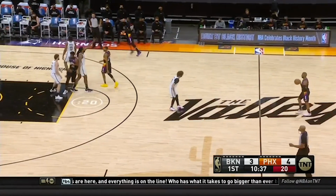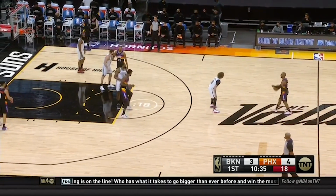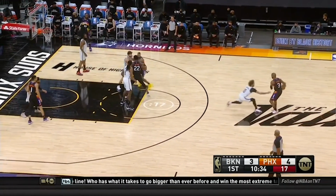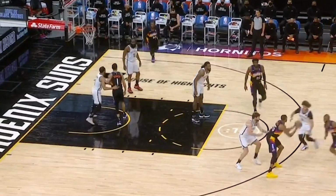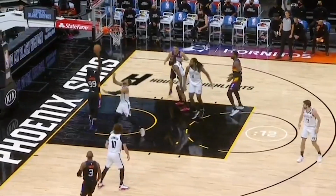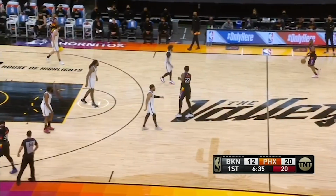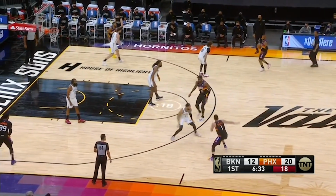Another set the Suns run all the time is horns, with a double high post filled. Notice how Ayton cross screens for Bridges to get him open for the catch, and there's flex action for Booker on the weak side. Harden assumes Bruce Brown is going to switch, that doesn't happen, and they get the little half hook.